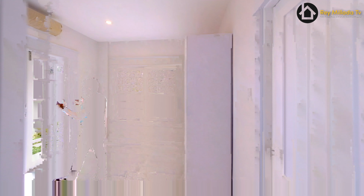Now we'll check out the two rooms on the second floor. So first is this second bedroom. Check this one. This is more spacious, bigger, and brighter. At ang ganda ng wall. Look at the wall. See? Ang ganda ng wall, no? Tingnan mo naman ang wall. Parang siya headboard design. Look at that.